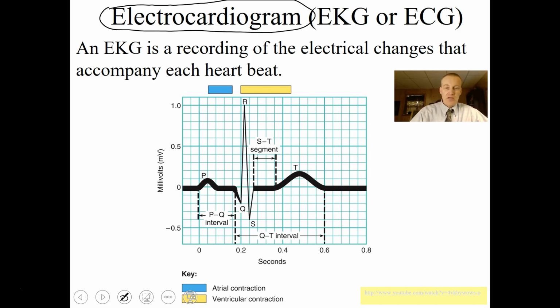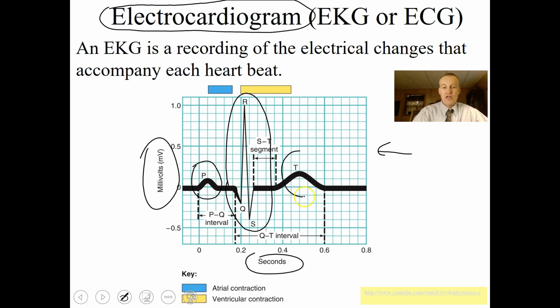So you can see that if it's on a screen or a piece of paper, there will be a grid. For the y-axis, it's going to be read in millivolts. For the x-axis, it's going to be read in seconds. So there are different waves that we'll talk about. We'll talk about the P wave, we'll talk about the QRS wave, and then we'll finalize by talking about the T wave.